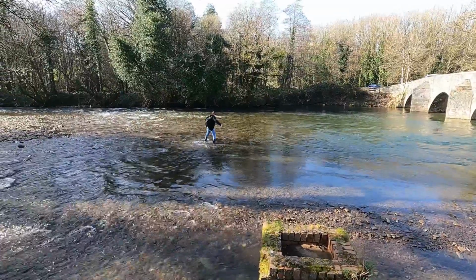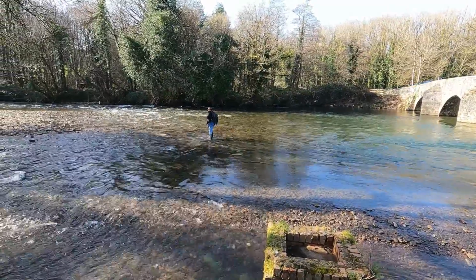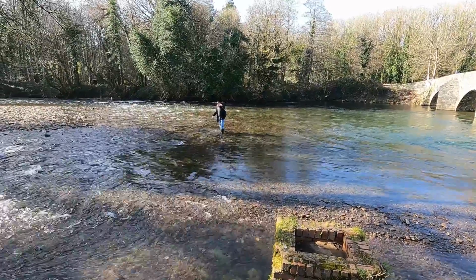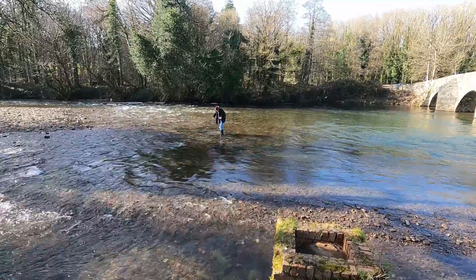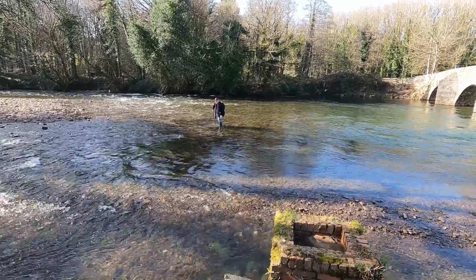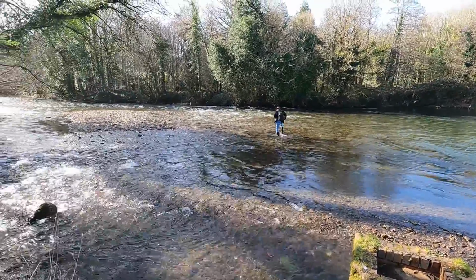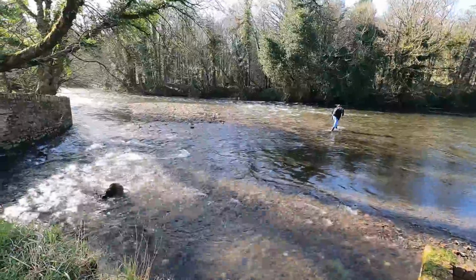Phil is determined to get in and find something, but I think he's going to end up very wet. I've only got one wet sock. Oh, there we are. Only one wet sock so far. That one. Right. It's such a beautiful place here. The sound of the water. Listen to that.